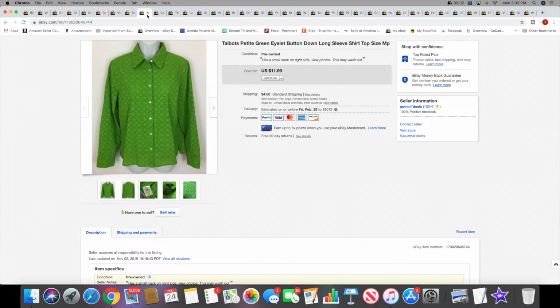Okay, next I sold the Talbots Petite top. Sold for $11.99 plus shipping. Had this in my inventory for a while.